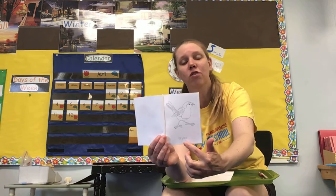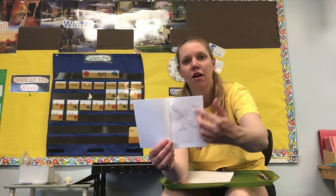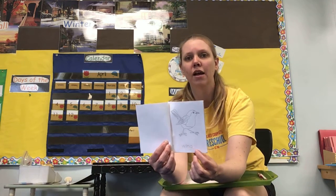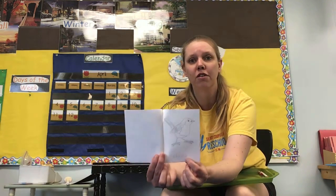All right, now you're going to keep going on each page. This says eye. You'll trace the word, color the eye. This one says beak, so you'll trace the word, color the beak. This one says body, so you'll trace the word body and color in the body. This one says breast, so you'll trace the word and color in the breast. This one says wing, so you'll trace the word and color in the wing. This one says tail, so you'll trace the word and color in the tail. This one says feet, so you'll trace the word and color in the feet. And this one says claws, so you'll trace the word and color in the claws.